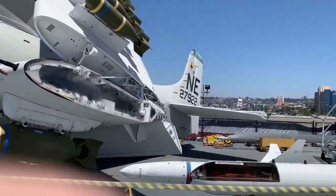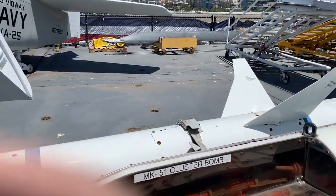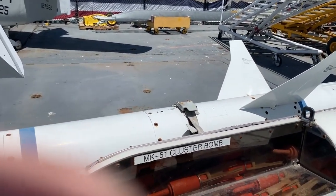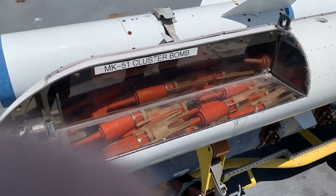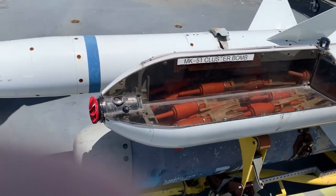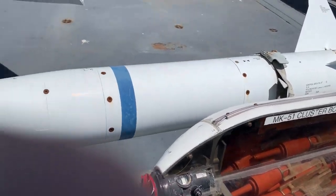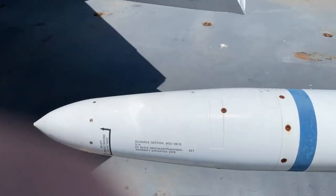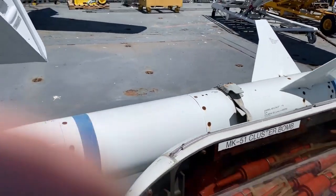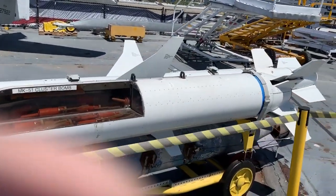Check this out. Mark 51 cluster bomb. So basically, this guy would pop open, it's just an outer shell, and it would drop all them little baby bomblets all over the place and make a hell of a mess. Not sure what this guy is here. It says WGU-2B, not sure what that is. But that's your cluster bomb. Nice little look at the insides and the guts of it.